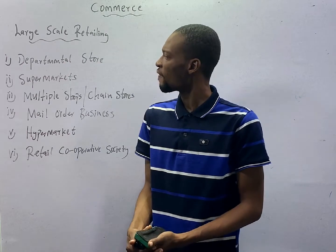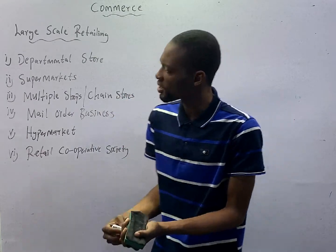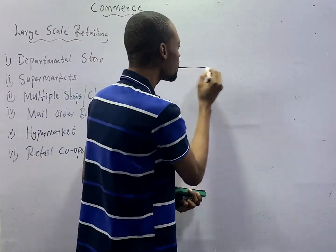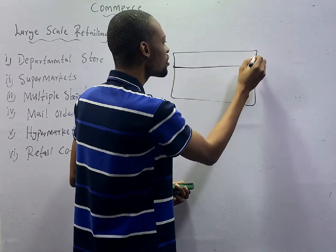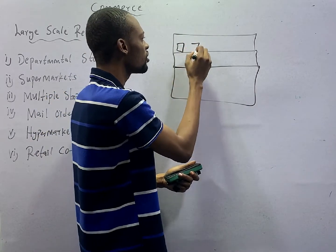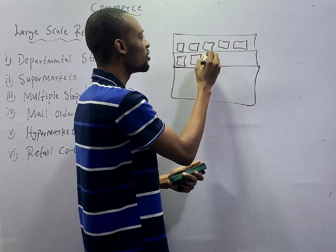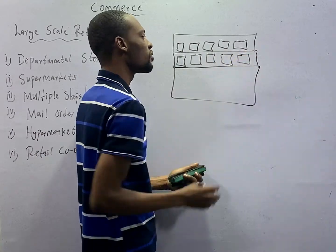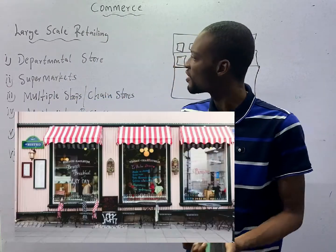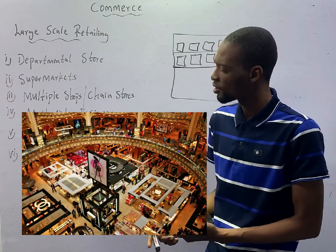Now, what is a departmental store? A departmental store is a large-scale retailing where you see so many stores housed in the same building. If you've ever seen a storied building, looking at that building, you see a store, and another store, and another store. Big stores, selling a variety of products. All these are referred to as departmental stores, and it is an example of large-scale retailing.